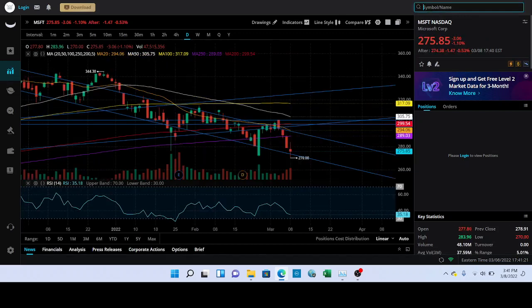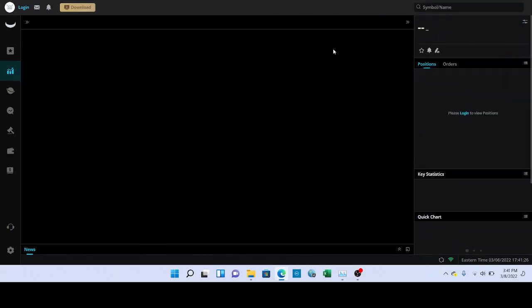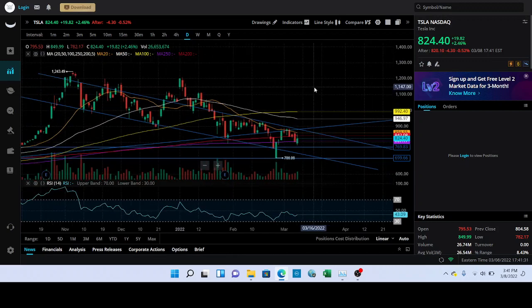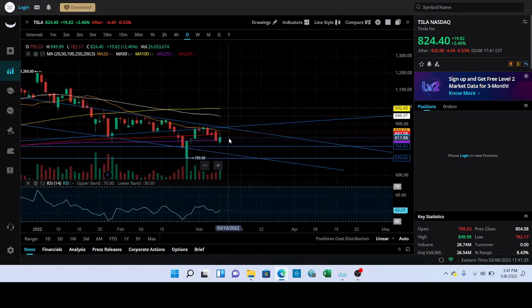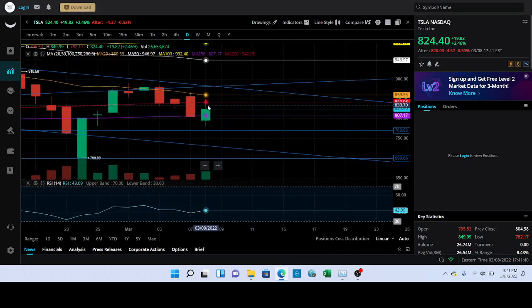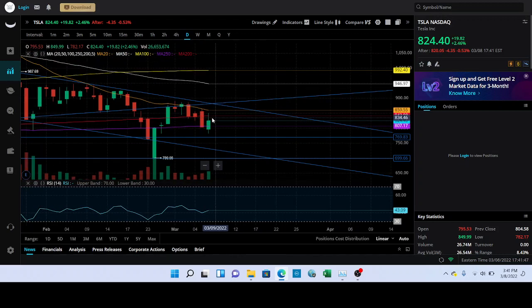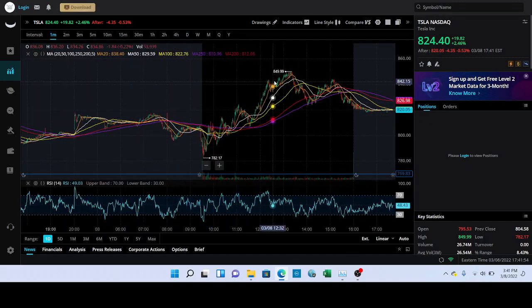And then, let's just look up Tesla just for the fun of it. See what's going on here. So yeah, as you can see, I've had this downtrend channel for a while now. And let's see what happened in today's price action. So yeah, we're underneath the 200-day. So things don't look too good on Tesla either. And we're at 824. So let's actually see what the day's movement looked like.